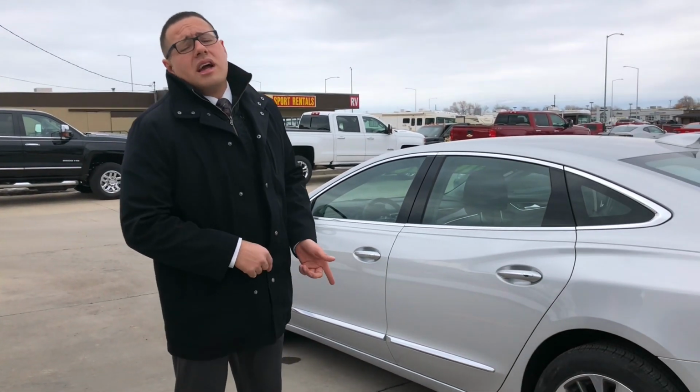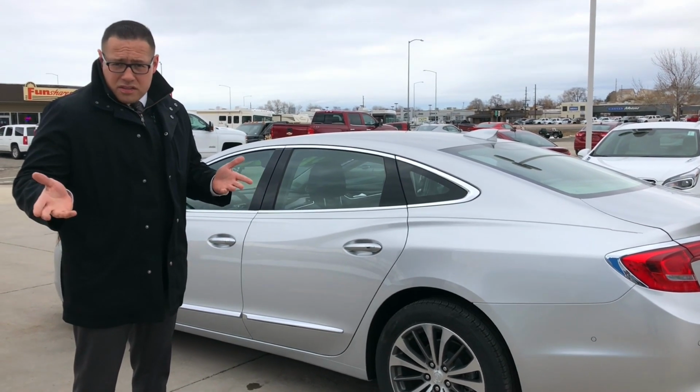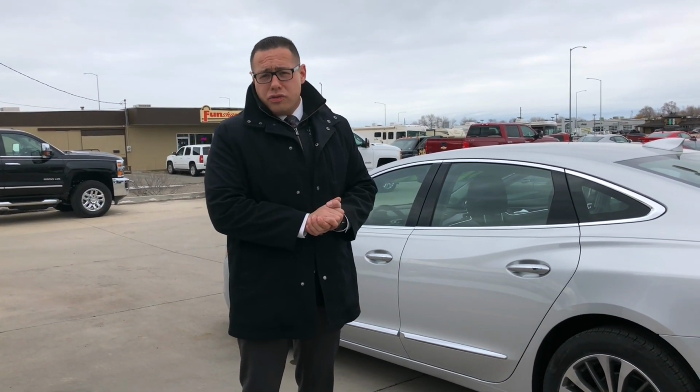This kind of concludes the introduction to the Buick LaCrosse. Now, if you haven't been inside of it or taken it on a drive, you're really not doing yourself justice here. You want to make sure to come on in and check it out for yourself. I hope this information was useful for you guys.